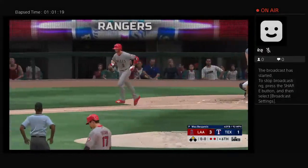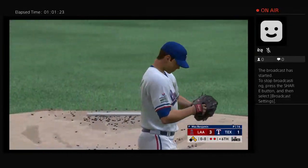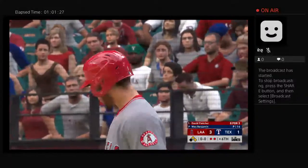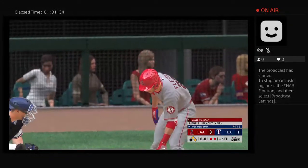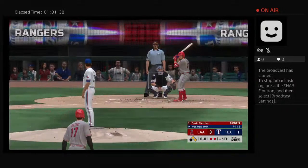Back to the top of the Angels lineup now, and stepping in, David Fletcher. We'll see if he can come through in a clutch spot here. 2 on, 2 out here in inning number 6. Here comes the first pitch. Two men are on with 2 men out.